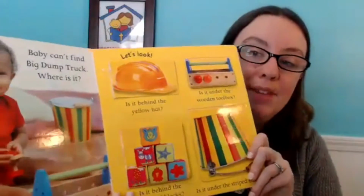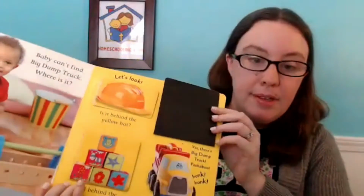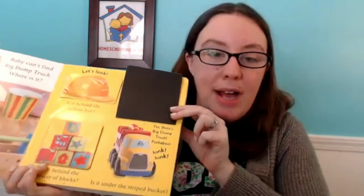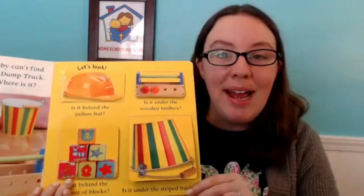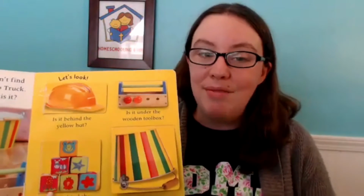So in this particular book, the baby is trying to find something that's lost, and when you lift the correct flap, it makes a sound. So it has a little photo sensor right there. And when the book is exposed to light, when there's light that hits that photo sensor, it makes the sound. So this is a really fun one because kids can lift the flap and explore, and then it gives them that extra reward when they finally do lift the right flap.